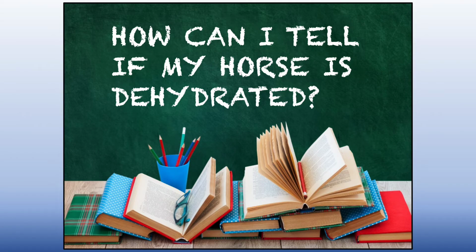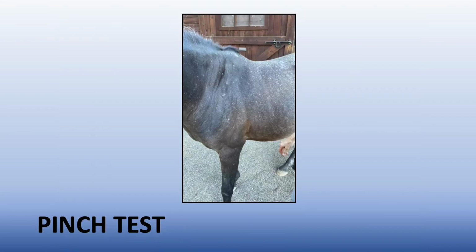Okay, so we learned that having enough water is super important for your horse. But how can I tell if my horse is dehydrated? There's a fast and easy way to check if your horse is dehydrated. Pinch the skin near the point of the shoulder. If the skin snaps back quickly, your horse is sufficiently hydrated.